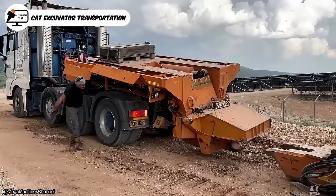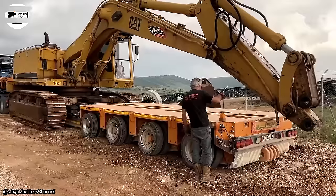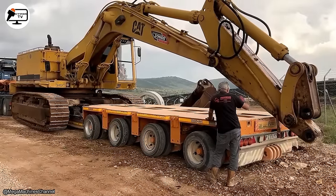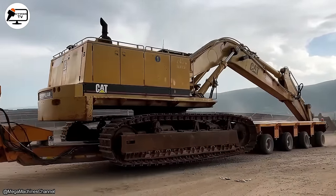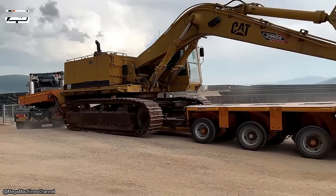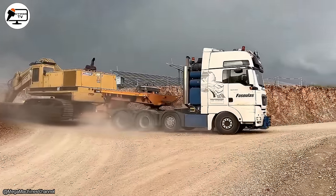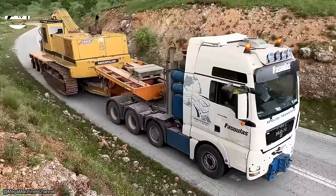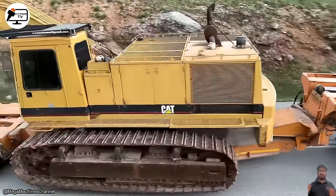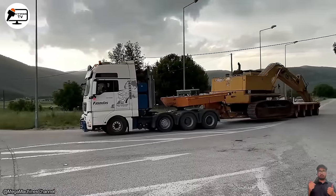In the latest video from Fasula Special Transport Solutions Company, we are taken on an exhilarating journey as they undertake the monumental task of loading the Cat biggest excavator onto a heavy haul truck. The meticulous process begins as the team removes the excavator bucket with precision, ensuring every step is executed flawlessly. Anticipation builds as the excavator is loaded with care onto the truck for the challenging journey ahead.